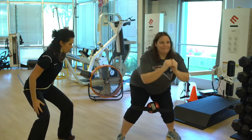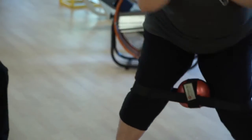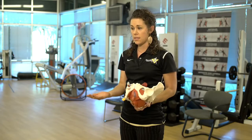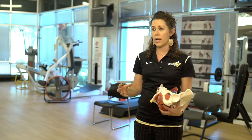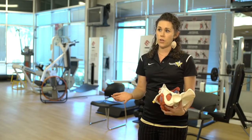So people who have this unexplained low back pain or unexplained hip pain that they've seen many providers for in the past, well, it can very well be something that's going on in the pelvic floor. It's a great idea to come in before your surgery to get an assessment of your pelvic floor, because the stronger you can go into the surgery, the better outcomes you're gonna have after your surgery.